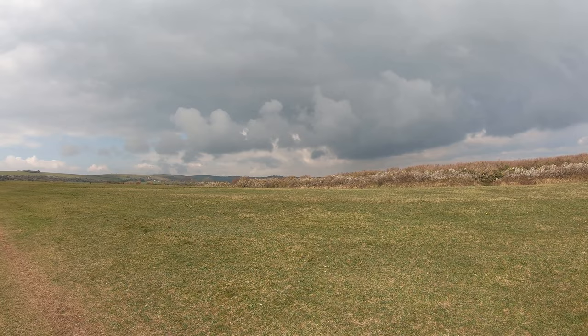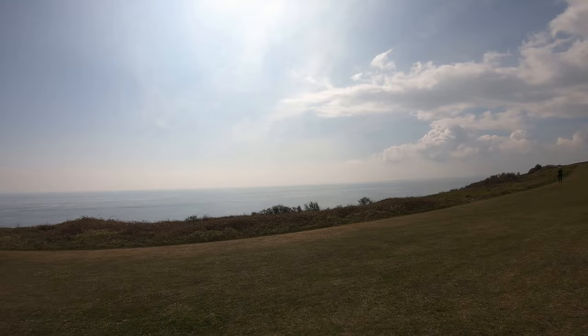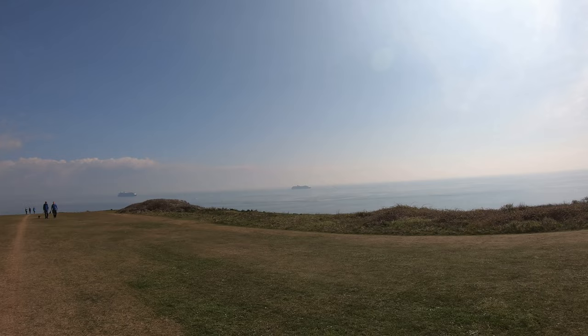But again, you've got these beautiful rolling hills, and then just turning round slowly, we've got the sea out on our left-hand side. Beautiful.